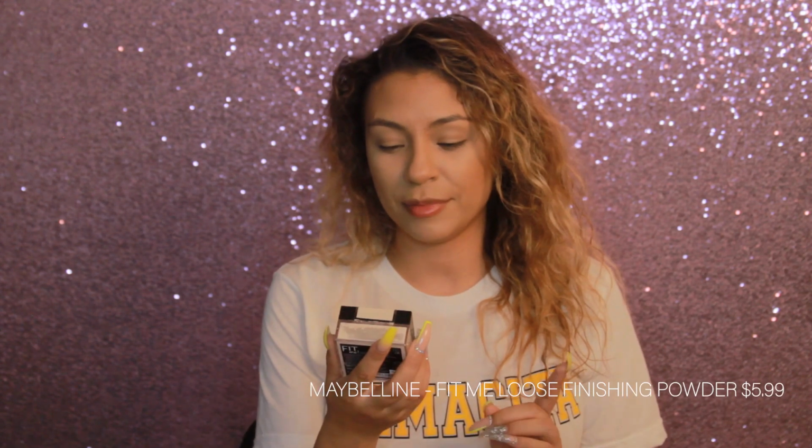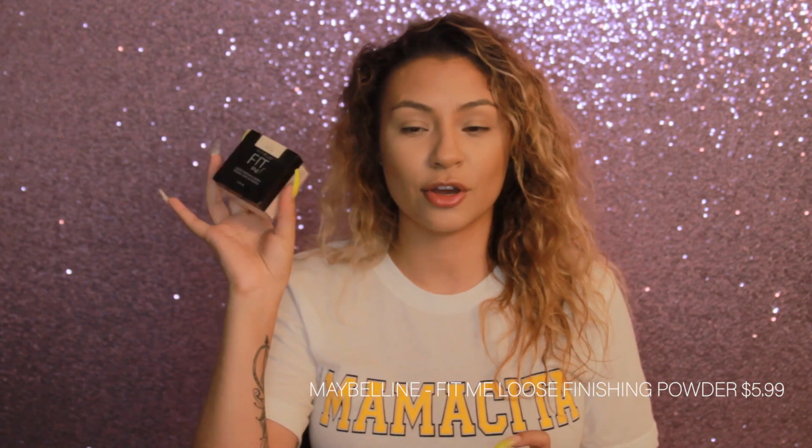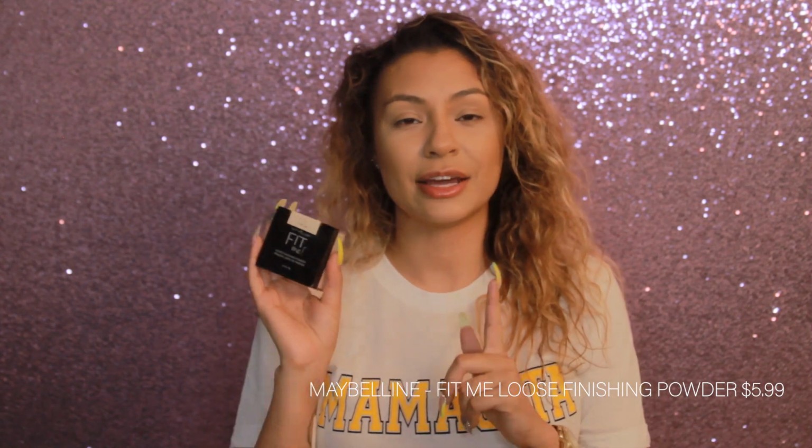So now to set my face, I'm going to be using my Fit Me Loose Finishing Powder. You guys know I love this stuff. This is definitely my favorite drugstore setting powder. It's amazing. These run for $5.99. I bought mine at Target. And it's a really good setting powder.